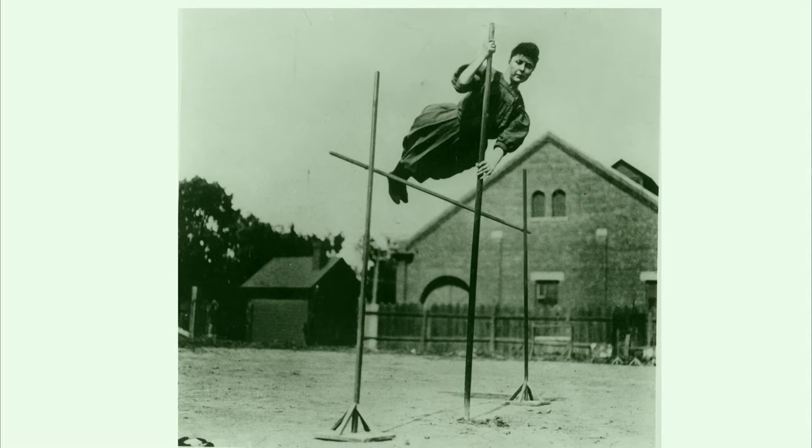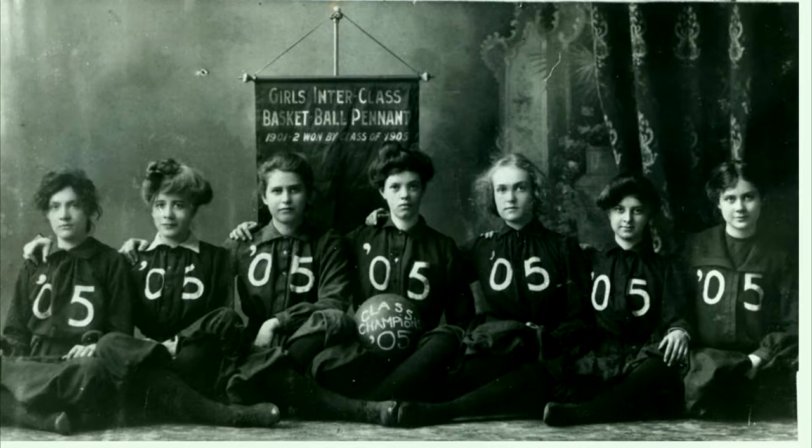This particular photo is a Barbour photo as well. And the basketball team. They look like babies here. They're the freshman team who won the tournament.